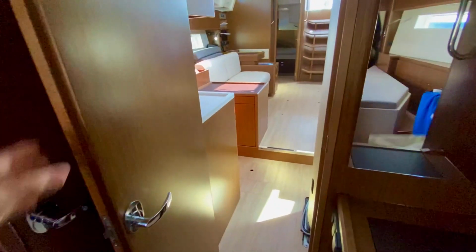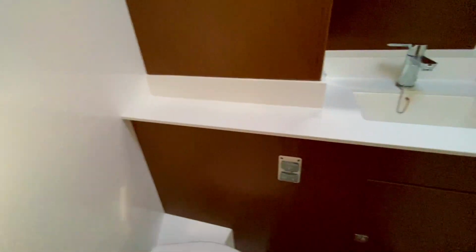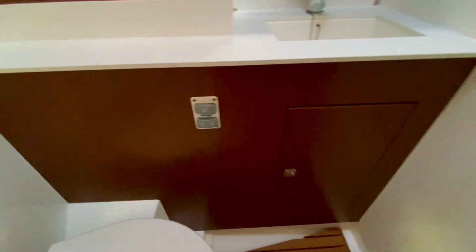Again, I apologize, there's a lot of work that is still being done. But however, the most important thing was I wanted you to have a chance to see what this boat looks like. Again, nice vanity, electric heads. Again, freshwater flush. Over here, you have hanging lockers on both sides. And you can see that you have a 3/4 step up.